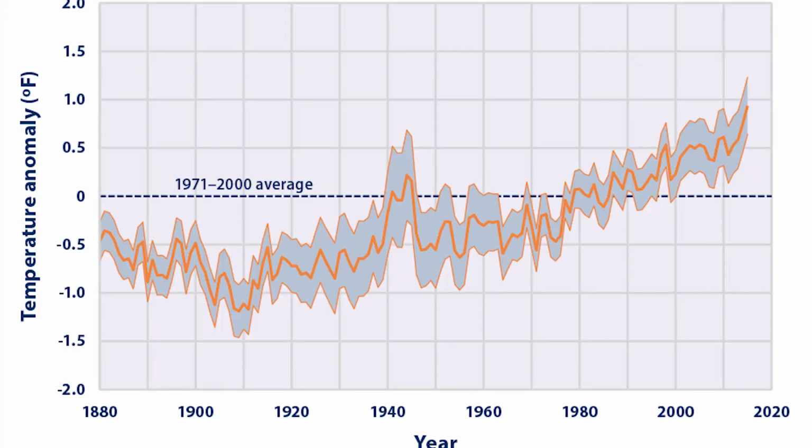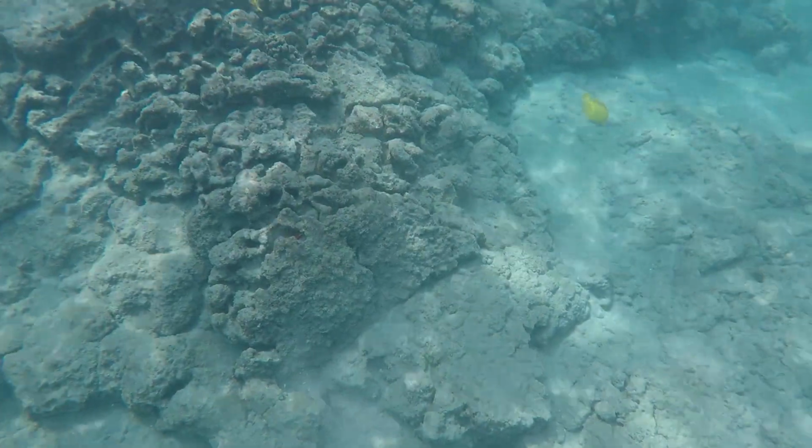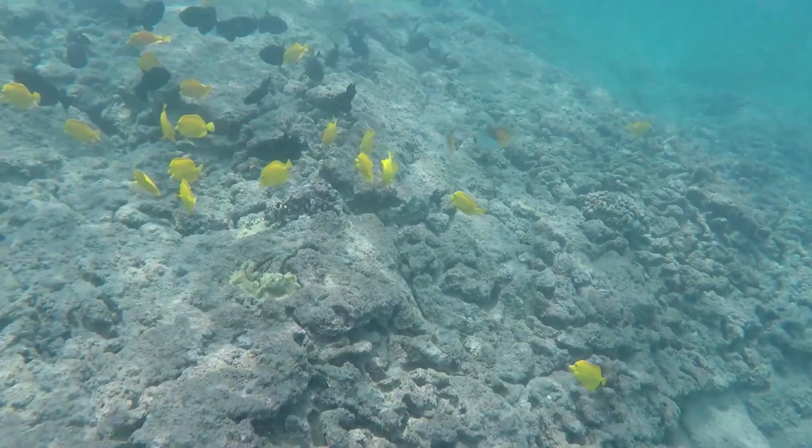This is a graph that shows the rise in temperature in the ocean itself, which is largely to do with why the coral bleaches and why it dies. As much as I didn't want to talk about this in this video, I feel like it's detrimental.